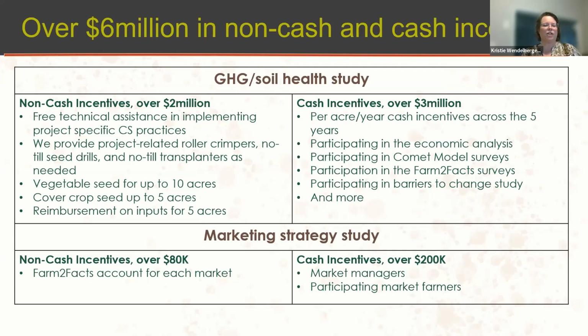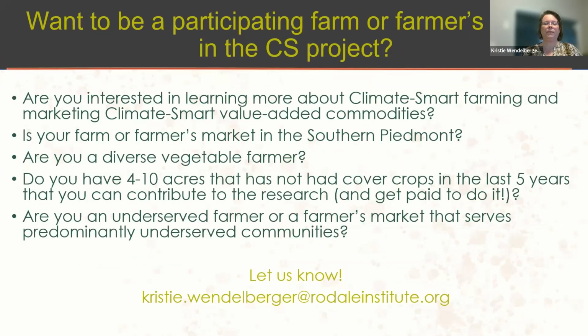For the marketing strategy study, we have over $80,000 in non-cash incentives just from getting the Farm to Facts account set up at each of the markets. And we also have over $200,000 in cash incentives for market managers and then the participating farmers that are in that part of the project.